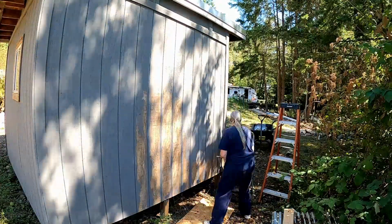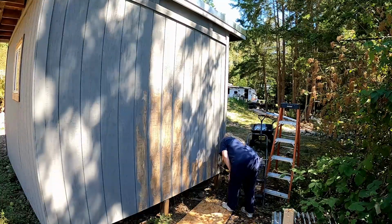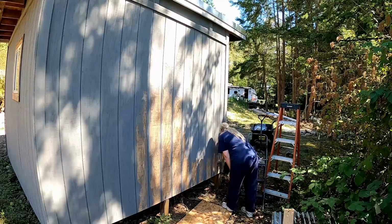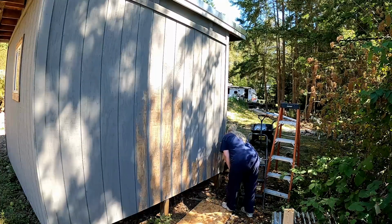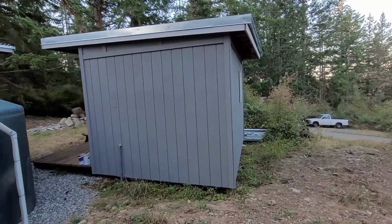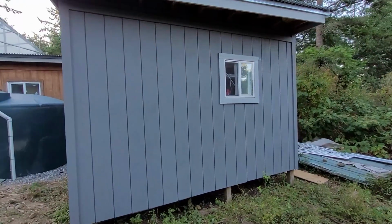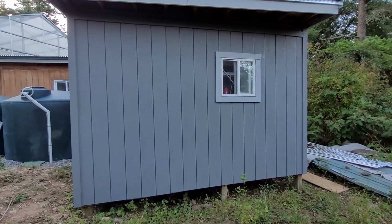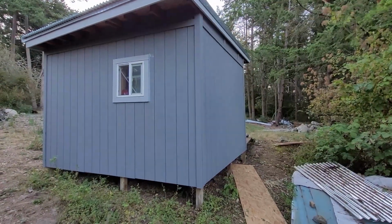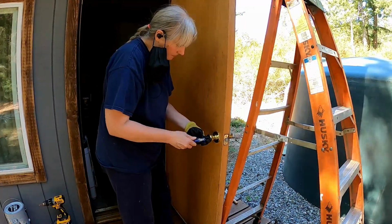Then onto the fourth side. I've been looking at that sad brown finish for 3.5 years, so it's still a surprise to see it painted and looking fresh. This old gold handle will come off to paint the door, but it won't go back on.